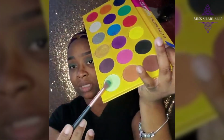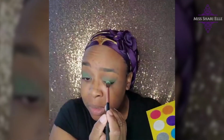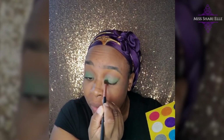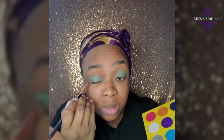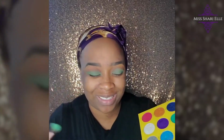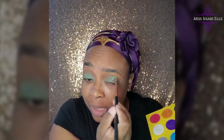I've never used this lime green. I'm gonna try it. I'm gonna use the same brush that I just used with the green. We'll see what happens. And this is a segue. I'm all for trying just crazy stuff. Like, try it and see if it works. If it don't work, then you just wash off your face and try again. So I guess I'm going green.